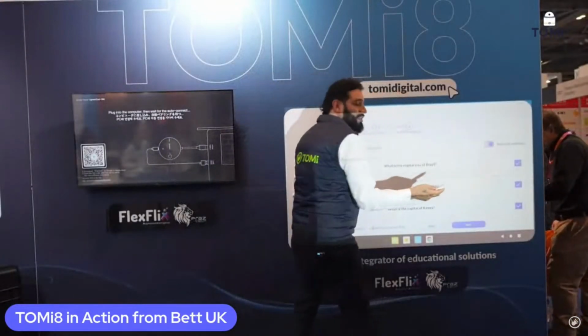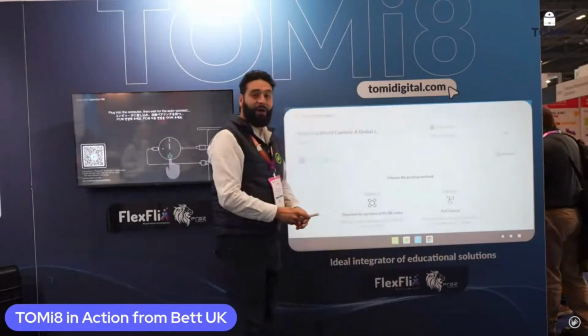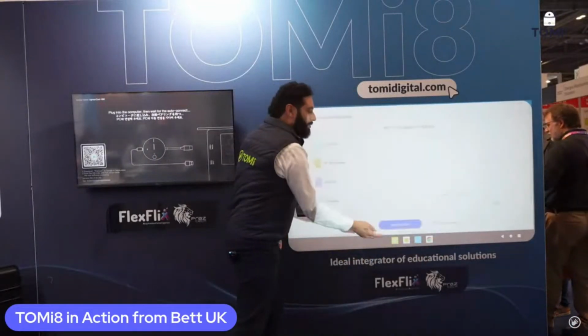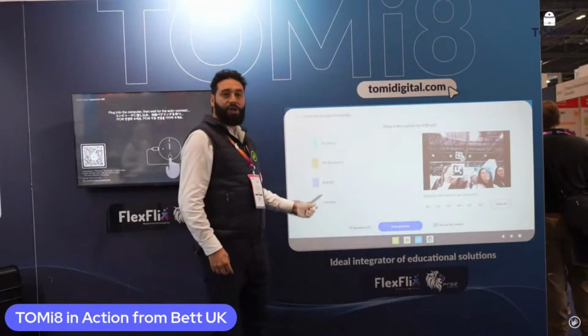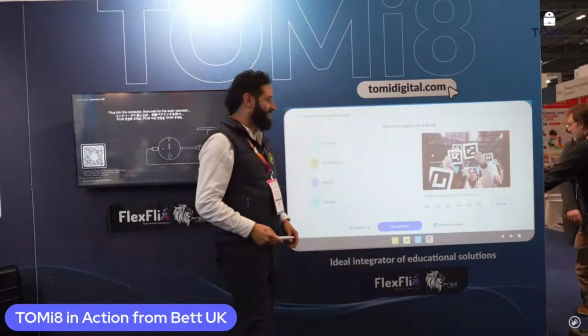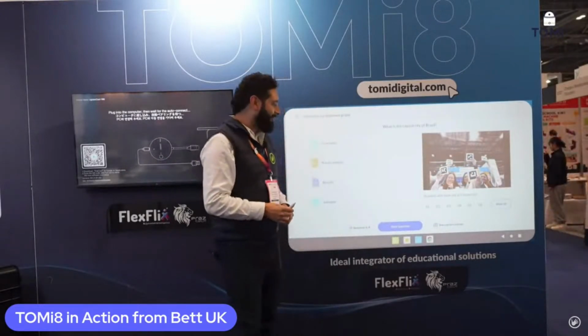I'm going to select the questions and I'm going to select the option with the QR codes. There you go. 5 things appear on screen. The question, the answer options, and this is you on camera. The camera, the back camera of the Tomi is expecting your answers. So you can see all the people. Make sure that you show the entire code, okay? Make sure that you can show the entire code to the camera.